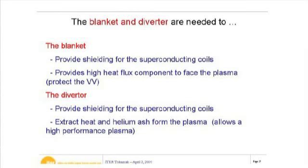So, blanket and diverter are needed too. In the case of the blanket, to shield the magnets, and provide high heat flux components to face the plasma, because there's certainly a lot of heat that comes off the plasma for this, which ultimately protects the vessel. And on the diverter, again, to provide shielding, but it's also to extract heat and helium ash from the plasma, and that allows a high performance plasma.